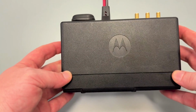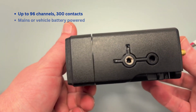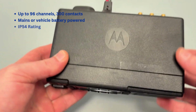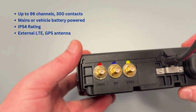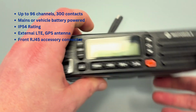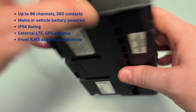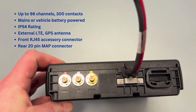Up to 96 channels with 300 contacts, powered using mains or vehicle battery, an IP54 rating with an external LTE and GPS connection to an antenna, a front RJ45 accessory connector, and a rear 20-pin MAP connector.